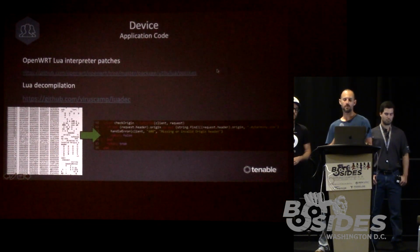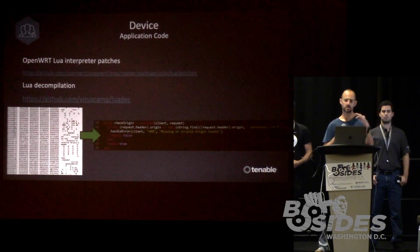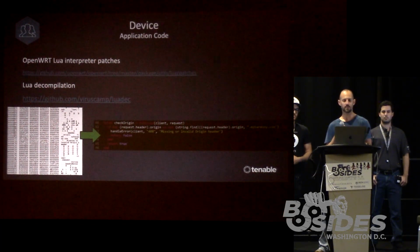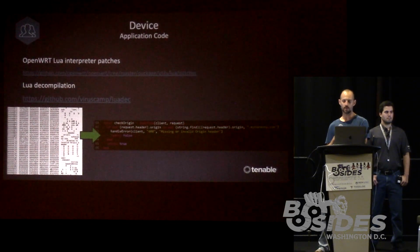So the hub uses a patched version of the Lua 5.1 interpreter, and all the code's stored as compiled Lua, which looks like that on the left. You could try to disassemble it and understand the Lua intermediary language, but it's much easier to just decompile it. There are some decompilers out there. I had to jump through a few hoops, like the normal Lua interpreter didn't work because the one they were using in this device had some patches from the OpenWRT community. But once I got that all going, it was able to decompile really nicely.